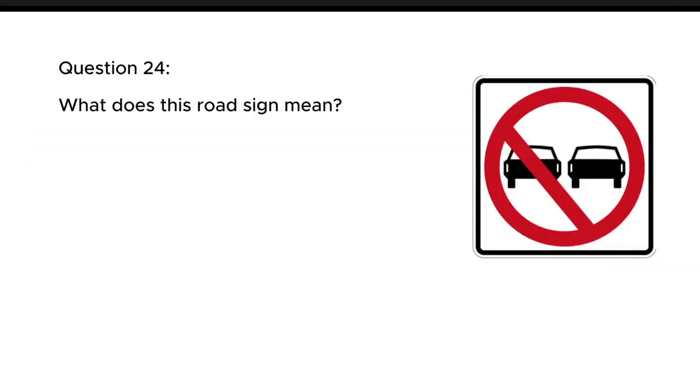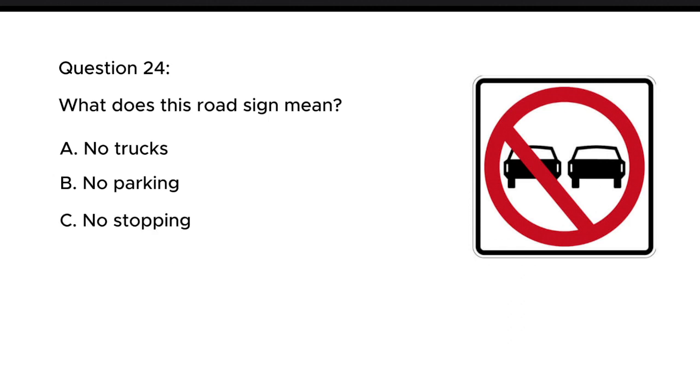What does this road sign mean? A. No trucks. B. No parking. C. No stopping. D. No passing. The answer is D. No passing.